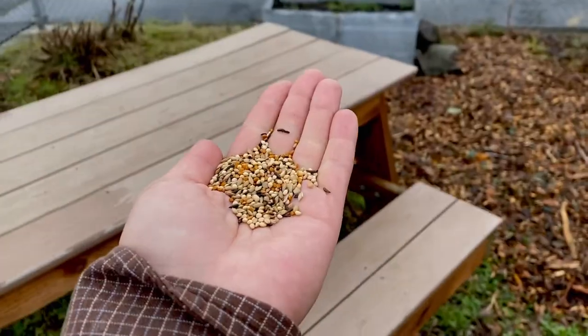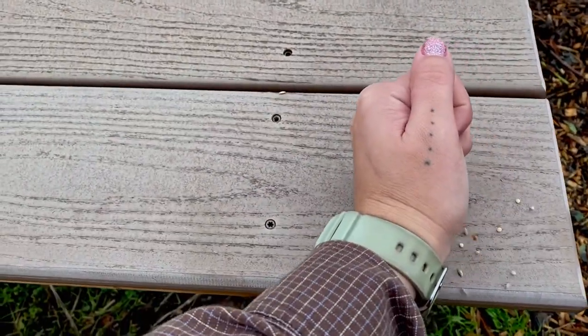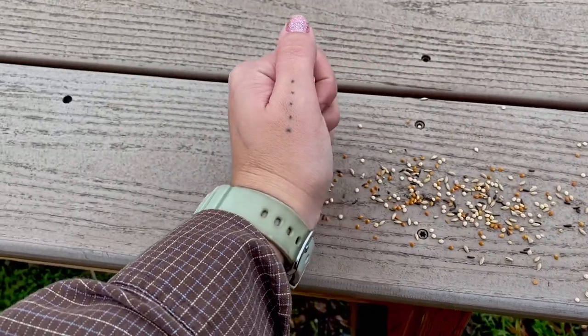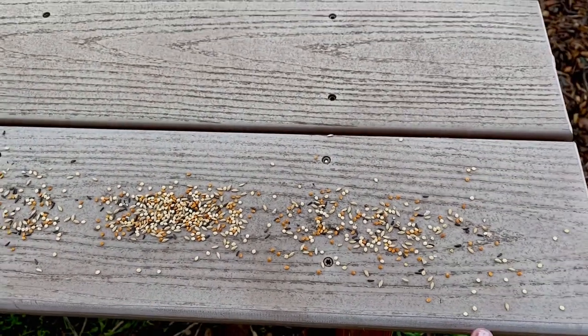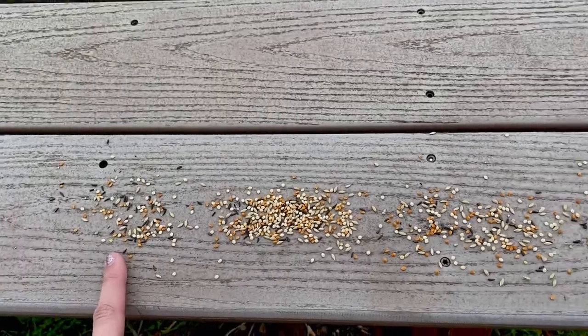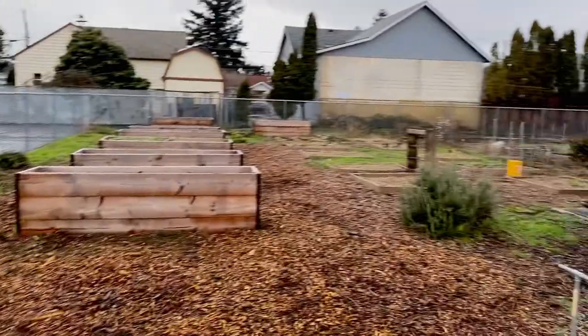So you are going to find a nice spot to sprinkle some bird seed somewhere outside of your home. So I might sprinkle mine on my windowsill. I might sprinkle mine on my front steps. I'm going to go ahead and sprinkle some in the garden just along this picnic table. So hopefully the birds will see that there are seeds here. And they will call to all their friends, hey, look, there's bird seed on our picnic table. And they will come and begin to enjoy the beauties of our garden.